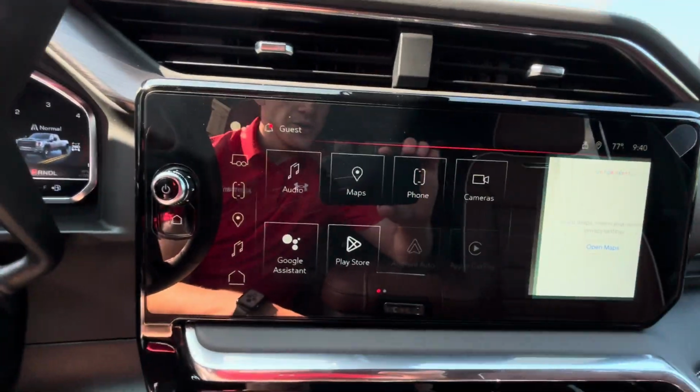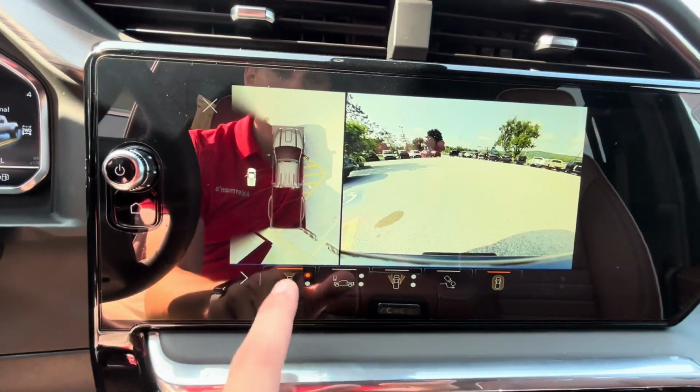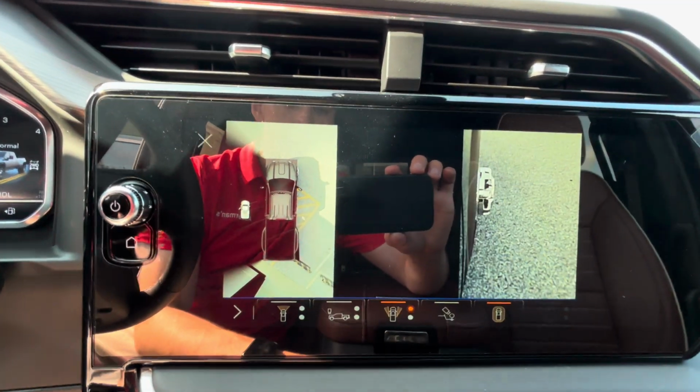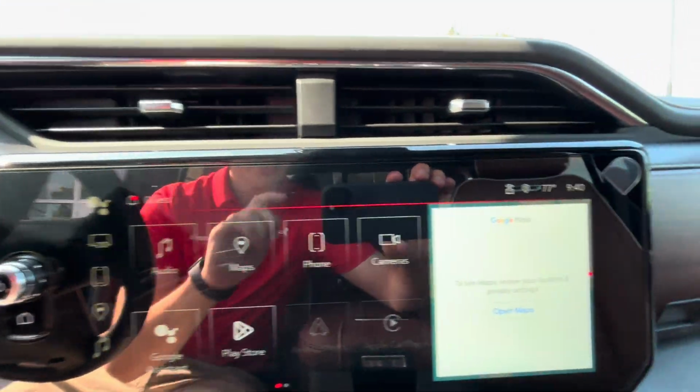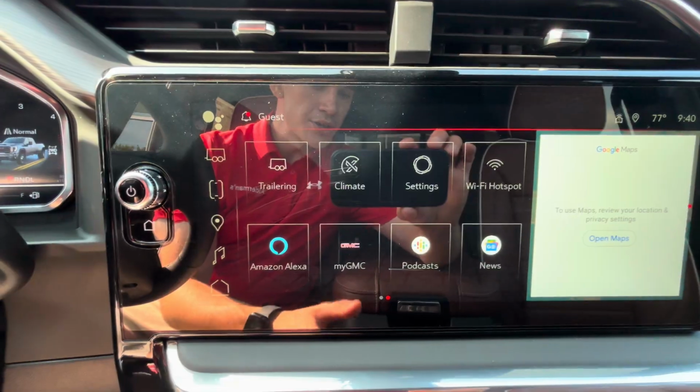You have every camera angle you can imagine here from GM. You have your 360 view, your forward over-top view, rear over-top view, forward-facing camera angle, rear-facing camera angle, hitch view, everything you can imagine. Trailering app right there is going to create a profile for your trailer so you don't have to get in and adjust the gain every time.